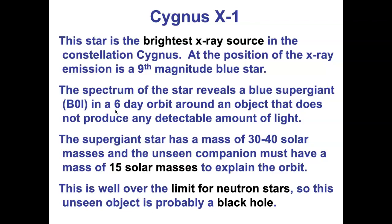But there's way too much gravity there. This blue supergiant has a mass of 30 to 40 solar masses. The companion, though, must have about 15 solar masses. And when you point your telescope at that spot, there's nothing there. All you see is the blue supergiant. That blue supergiant should be orbiting around something. What is it orbiting around? Whatever that thing is, it has 15 solar masses. It is exerting 15 solar masses worth of gravity, and it's emitting no light.